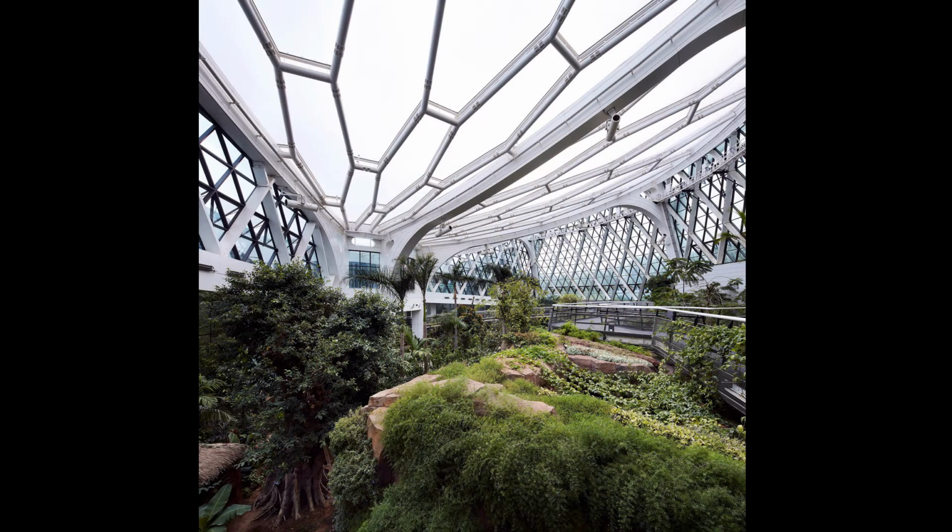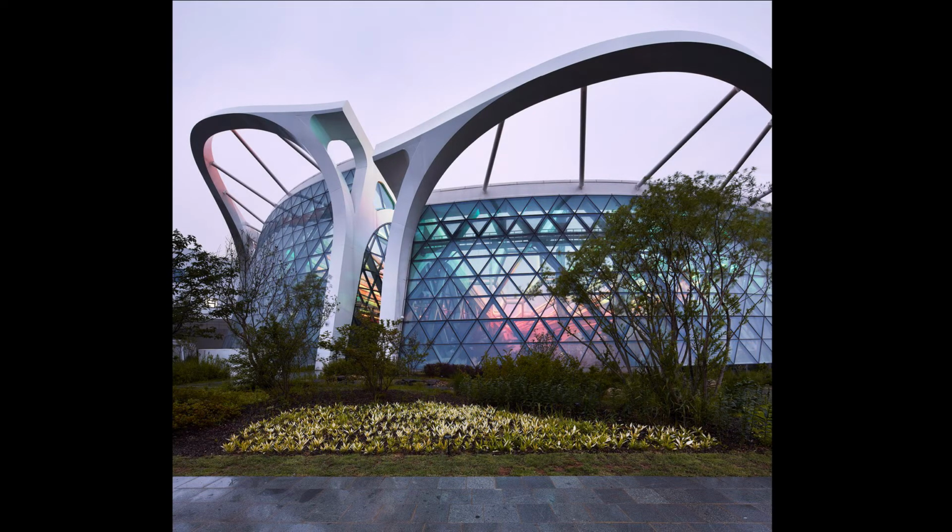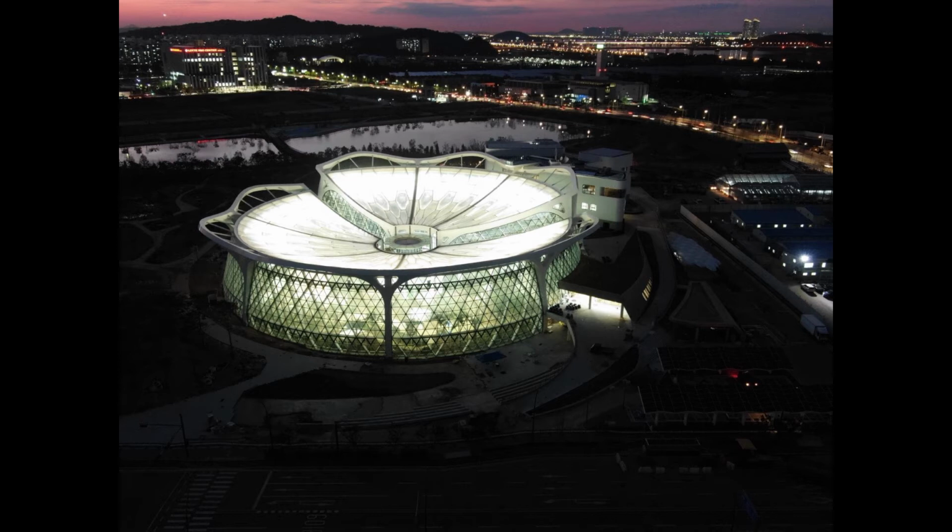And this just opened this year, the botanical garden in Seoul. We also used very thick 40 millimeter steel plate to make the main structure and secondary structure. In order to make this structure, we consulted with the shipbuilding industry, which is quite strong in Korea.